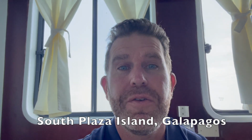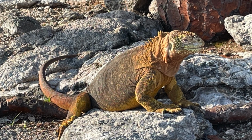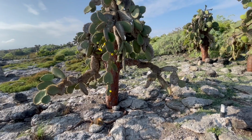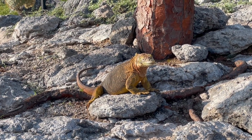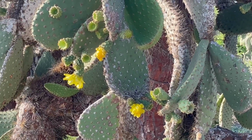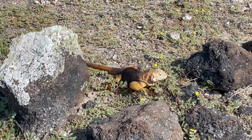So this morning we went to Plaza's Island. Plaza's Island is known for its land iguanas, and so it was really interesting to see the land iguanas be so territorial. Apparently they each claim a cactus tree on the island, and they will defend that cactus tree. And sometimes they have to be pretty patient, apparently, to wait for the cactus leaves to drop down so they can have a meal.